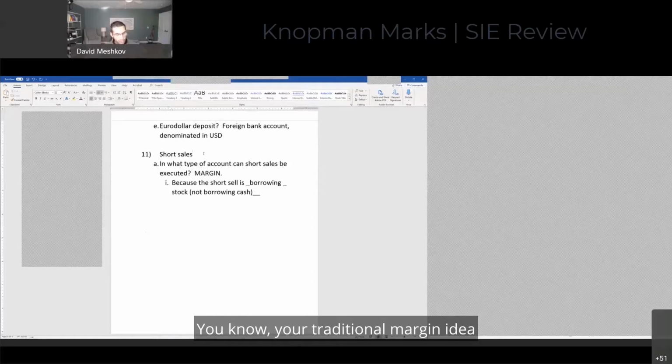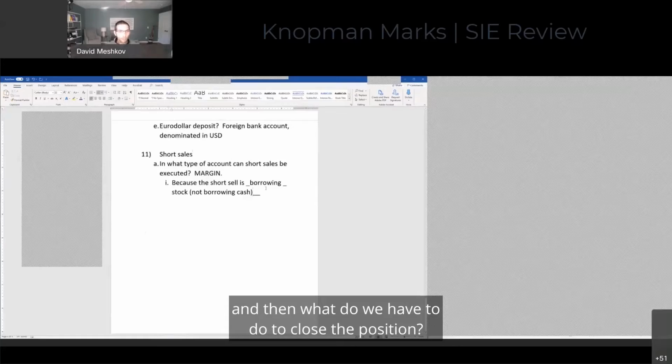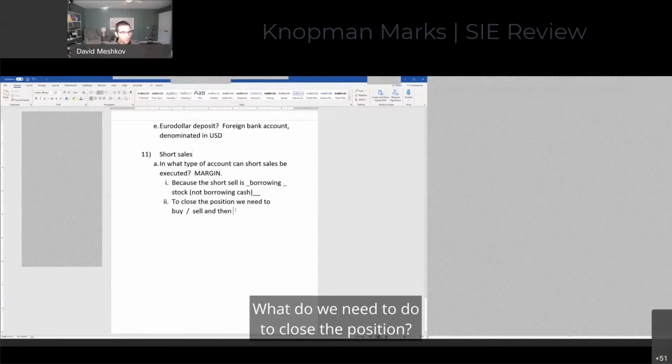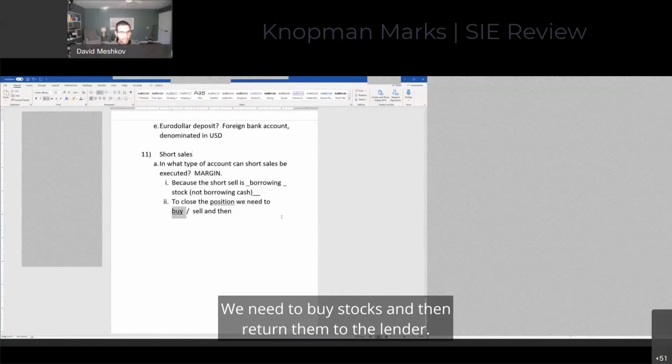You know, your traditional margin idea, you say you borrow some money, buy some stocks. That's one way to borrow. But what are we borrowing? We're borrowing stock to sell it. And then what do we have to do to close the position? Do we need to buy or sell? What do we need to do to close the position? We need to buy stocks and then return them to the lender.